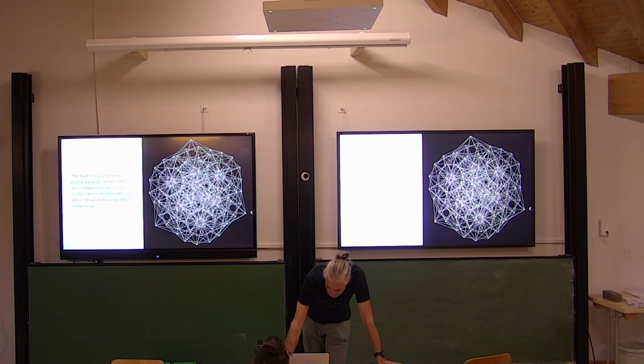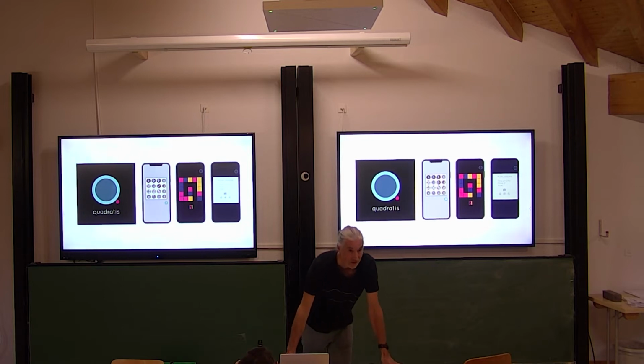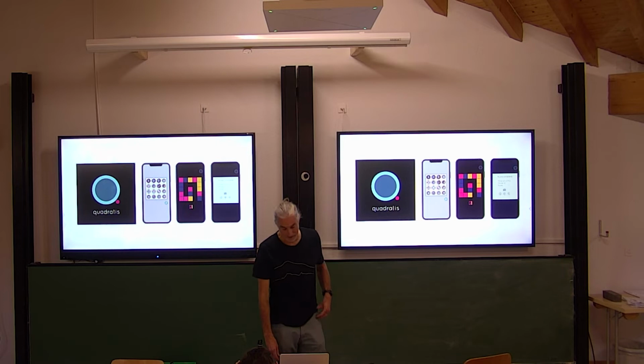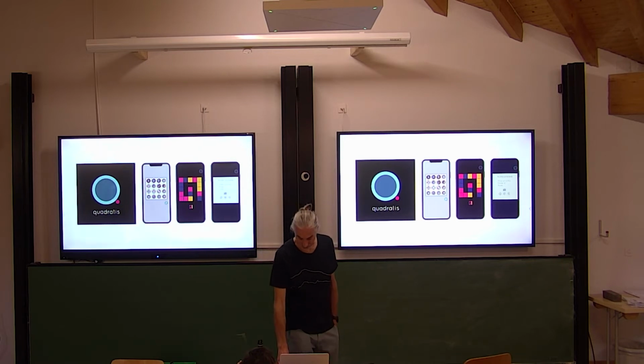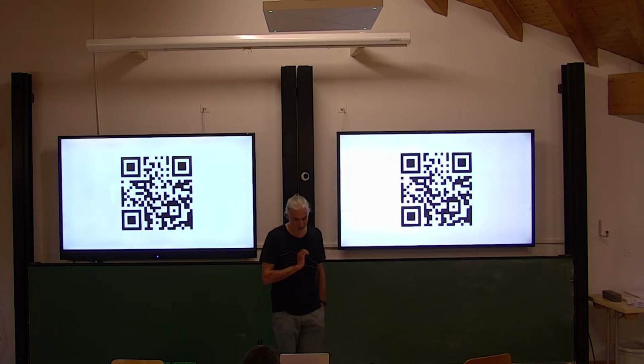These Quadratis puzzles, excuse me, we then packaged up into, as I say, this app, which you can download. So this gave somewhere to at least carry on playing puzzles. And this is where I'm going to transition to Hugo. This QR code is the landing page for Quadratis if you want to download the Quadratis app.